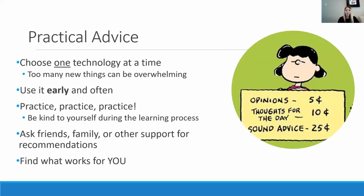So let me leave you with some practical advice. Choose one thing at a time. I just gave you a slew of things that you could consider. Too many things at once can be overwhelming. So I always say choose one, work on that, then try another one and work on that, kind of build up. Use things early and often.